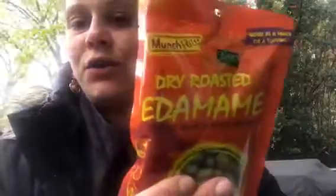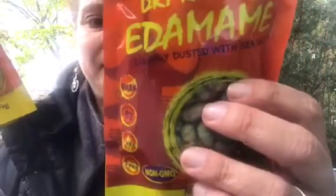Same brand, Munch Right by Green Acres. I got 2 3-ounce bags of the dry roasted edamame. Good soy protein there. 14 grams of protein for a quarter of a cup. There's 3.5 servings in this bag. Should you happen to eat the whole bag, who am I to judge? Because you know I'll probably do it.